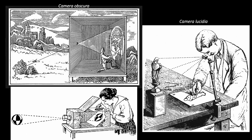By the mid-16th century, they had reduced this tool to a small, portable camera obscura, and they added a lens to help focus the image and a mirror to help invert it. Or sometimes artists would also use the even lighter camera lucida, which projects the image of the subject being viewed onto the surface that the artist draws upon so that they see and trace the scene at the same time.